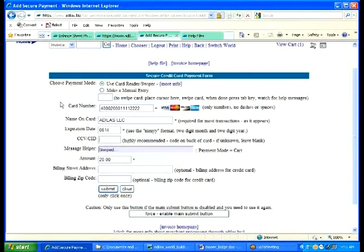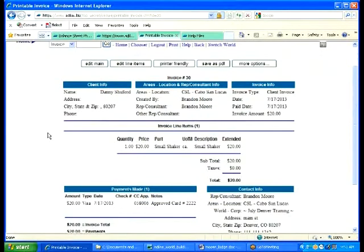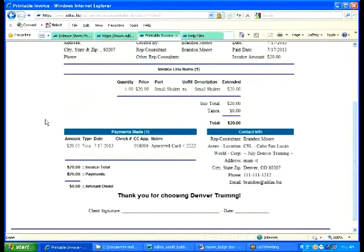The reason that lowers their rate is that they know you have the card in hand. Card present. That's just another step for them. You don't have to do that, and then you just submit. But that's the reason we have that. Hit the tab, do this. Once you submit, it'll approve it, and you'll be back on your invoice with your approval number on there.